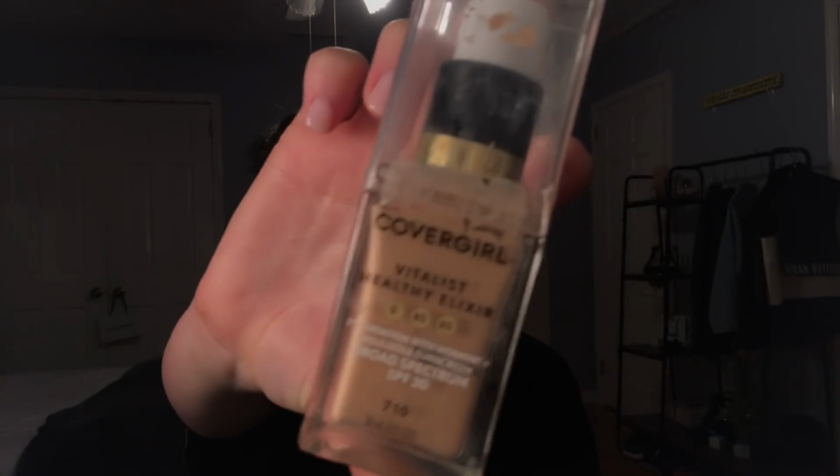Okay, so once I'm finished with my eyeshadow, I go ahead and start my foundation, and you can see what foundation I use there. And I mix it with my moisturizer because it's dry season for skin, since it's winter. And I mix that with a wet beauty blender, and I dab it all over my face.